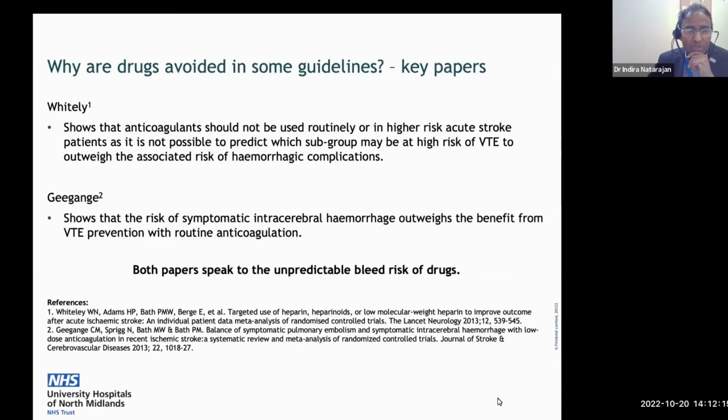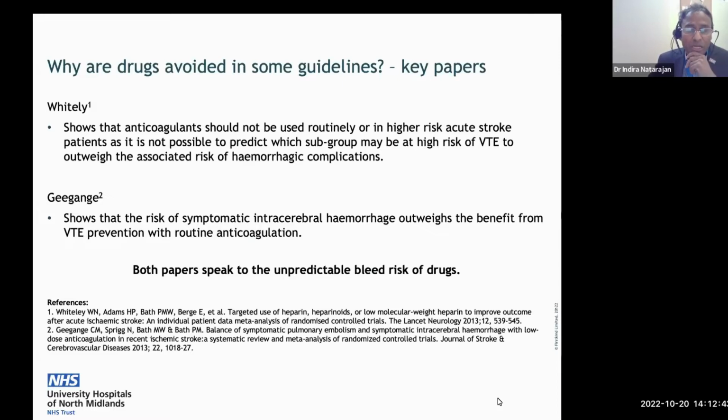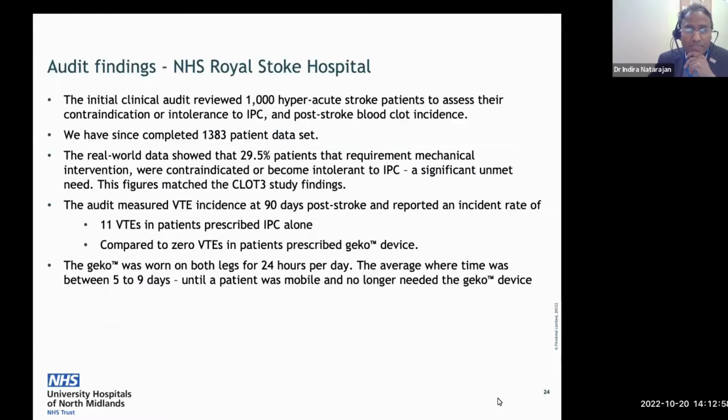There is a lot of evidence to say that drug prophylaxis is quite dangerous in the hyperacute or acute phase, because the hemorrhagic complications outweigh the benefit of VTE prevention. Hemorrhagic complications are very dangerous post-stroke, and symptomatic intracerebral hemorrhage outweighs the benefit from VTE prevention with routine anticoagulation. It's very difficult from both papers to judge which group of patients will be safer to provide low molecular weight heparin, so there is no clear data. Although some units use it after 48 to 72 hours, there isn't any data to predict bleeds during this time. So what were our findings?